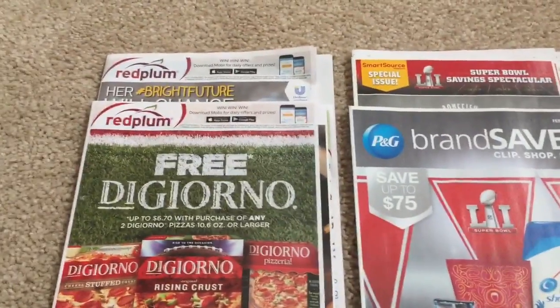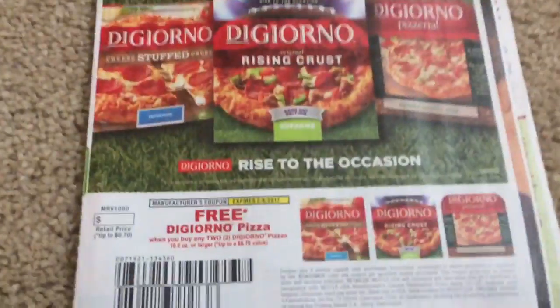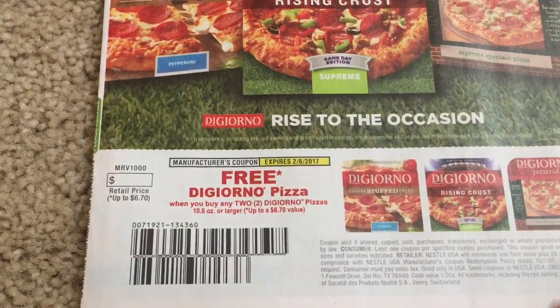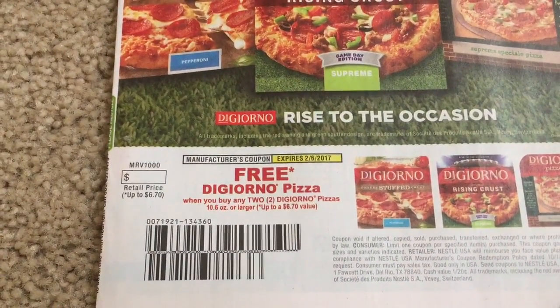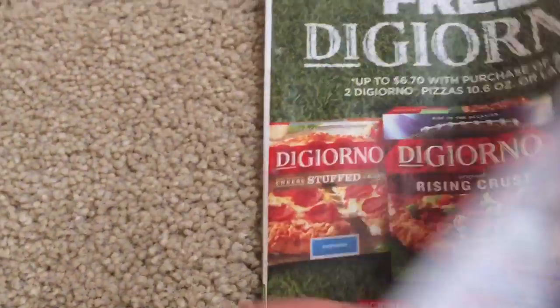So, Red Plum, Smart Source, P&G, we're going to go ahead and start with the Red Plum insert. The first one, I did receive the buy two, get one free DiGiorno coupon. This is a good coupon for some deals at CVS this week.